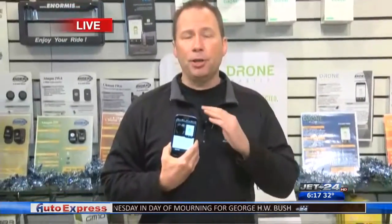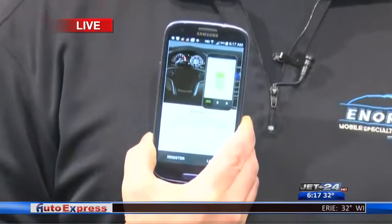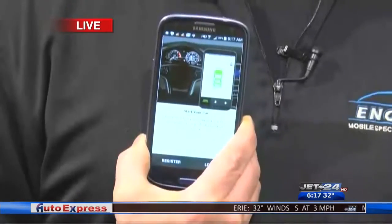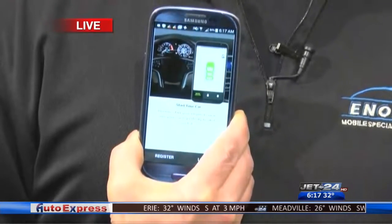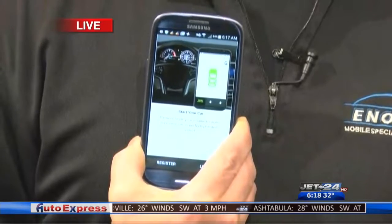But there are still people that emailed me and called me and said, hey, I work in a low level in a building downtown. I park far away. I don't care what you tell me, those remote starts just don't work for me. Do you have anything? Well, actually, we do. It's a smartphone app that you can put on your phone, and from your phone, you can start your vehicle. So even if you don't have a cell phone signal, as long as you have a connection with the outside world, like perhaps a Wi-Fi signal, you can start your vehicle directly from your phone.